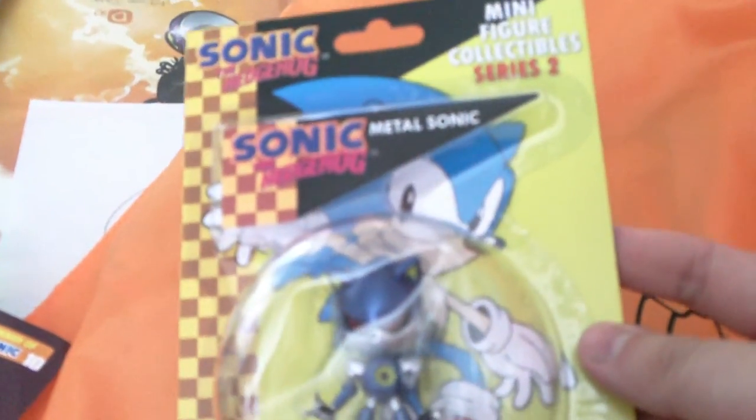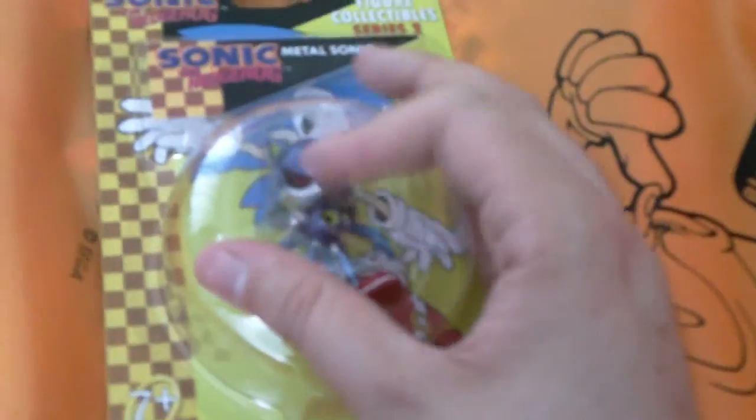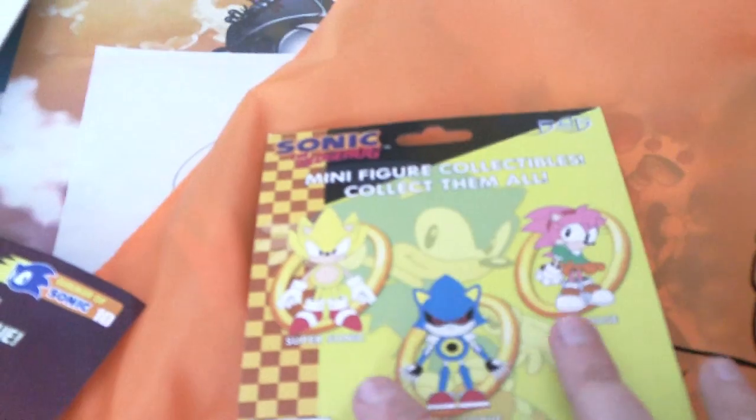Part of me really wants to rip this open now, but I'm not going to, just in case something happens which means that they can't be released for whatever reason, or if they quickly decide that the packaging is going to be changed. But on the back you can see that they're also going to release Super Sonic and Amy Rose, and they did have both those figures there at the venue as well, and you can see that in my other video.